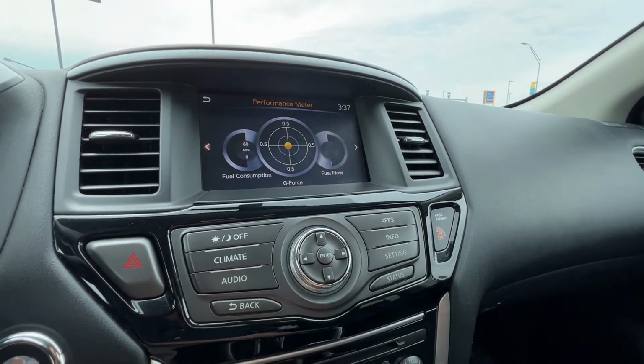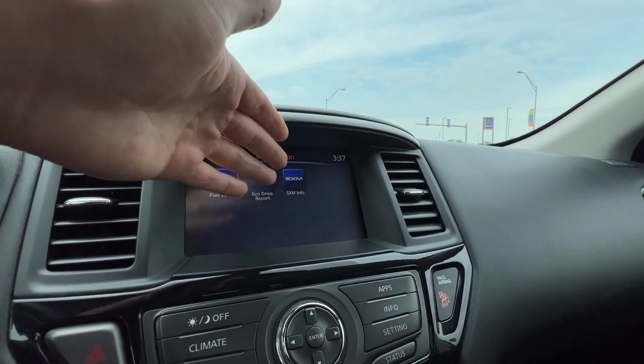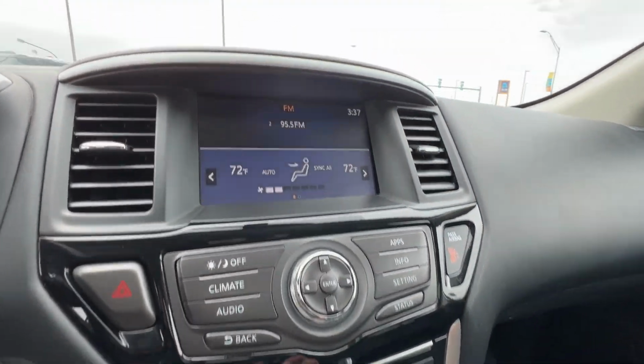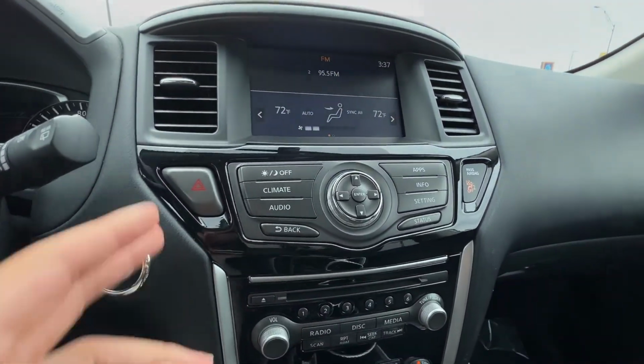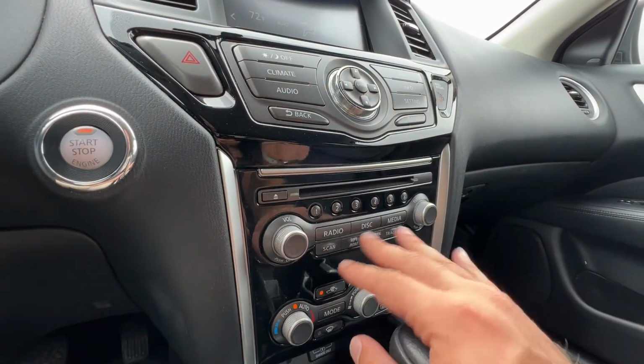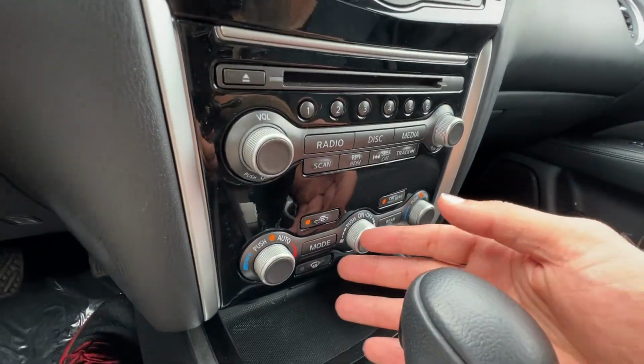Got your settings, little info screen too for fuel economy, how you're driving, traffic, weather, and travel information too. Go to the status screen. Here's where we were originally. We've got hazard lights over here. And then down here, CD player, analog controls for your radio and media options, and then the climate sensor here.